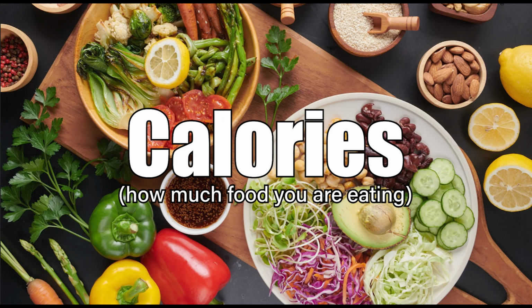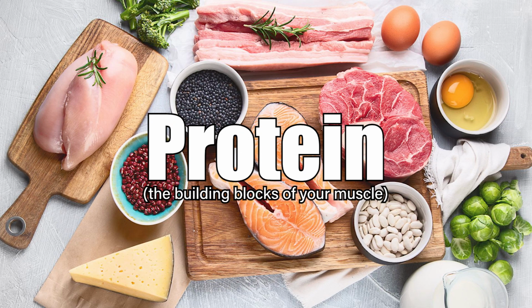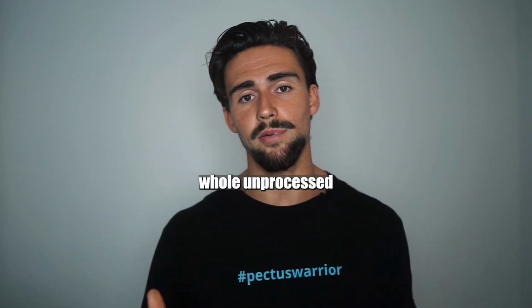These are calories. This is the single most important element of your nutrition, and it's making sure that you are eating enough calories to build muscle. That brings me to the next point, which is protein intake. That's also a very, very important element of this. A high protein intake is key for building muscle. And then we also really want to focus on eating whole, unprocessed foods.